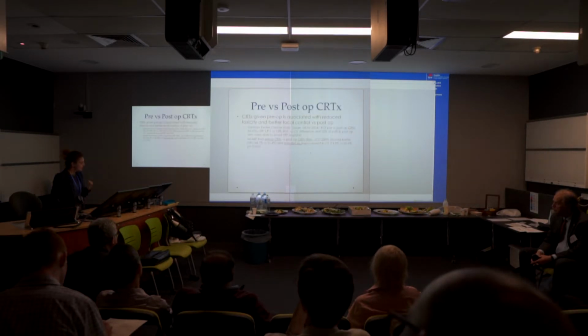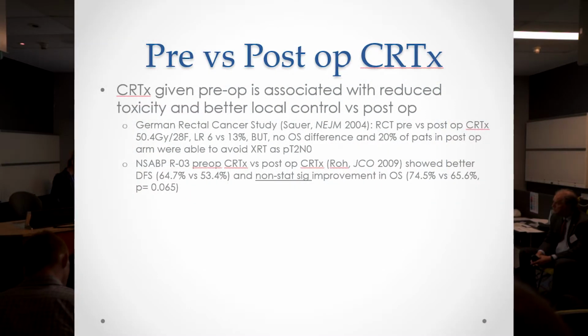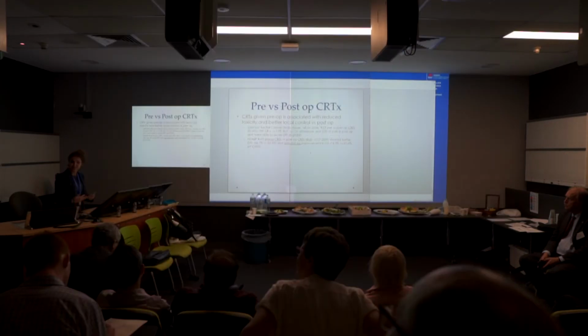So, in terms of pre versus post-operative treatment, why we try and avoid giving people post-operative treatment, I like to see them beforehand because, firstly, it's a lot harder when you're waiting for people to recover from a big operation to give their treatment in a timely way, and also it's a lot harder to get them through that treatment. And certainly we know from the randomised data that toxicity is worse when you're giving it postoperatively, and it's not as efficacious in terms of local control. So there are a number of reasons why we just don't like it.